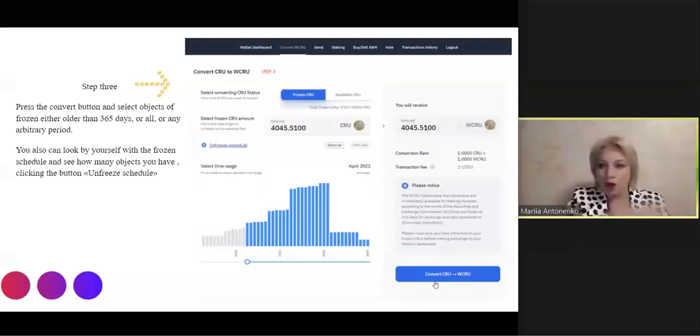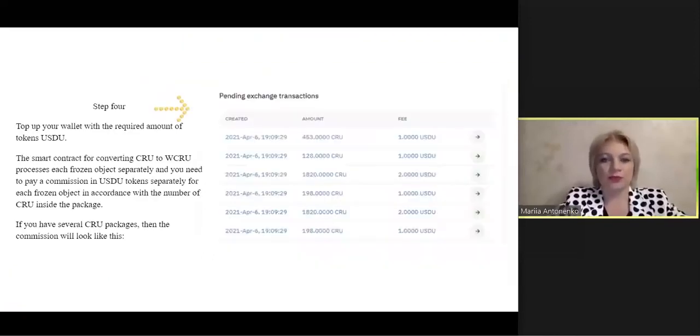You cannot hand pick. It is developed in such a way that it converts automatically, but it does it from the end, so that you first exchange those CRUs that will get unlocked way later. So let's see our step 4 here. When you click on the button convert, so you picked the amount that you want to convert, you clicked convert, and that's what you're going to get.